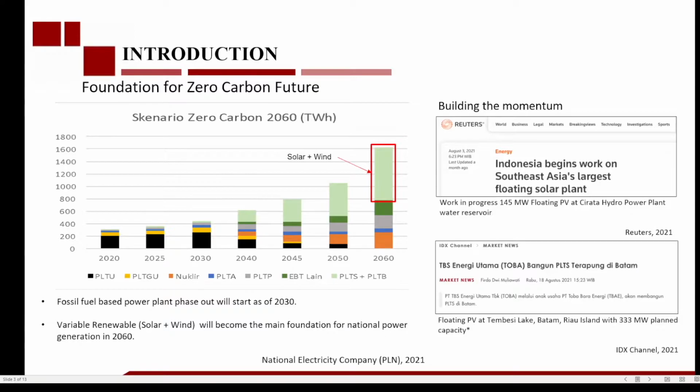According to the National Electricity Company (PLN), fossil fuel-based power plants will be phased out starting in 2030, and by 2060 there will be no fossil fuel-based power plants. Variable renewables, solar and wind, will become the main foundation for national power generation in 2060. Nowadays, there are two very big floating PV projects, one at Cirata and the other at Batam. Those two projects show very progressive PV power generation development in Indonesia.